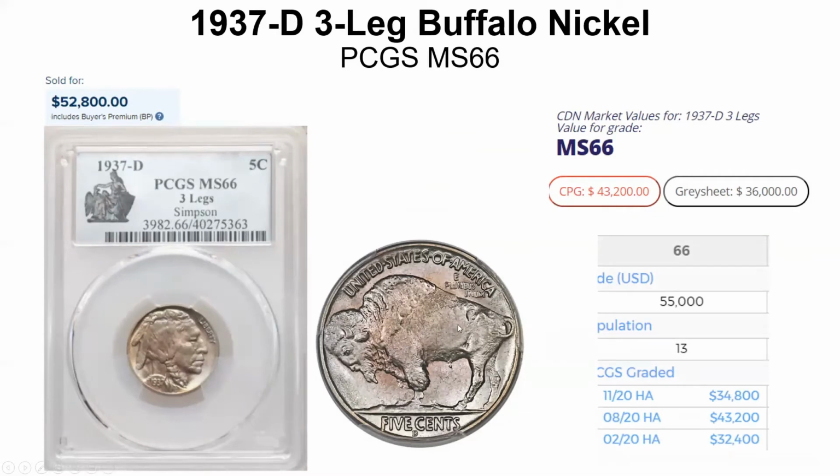Honestly, I looked at all 3, and there's nothing special about Bob Simpson. Maybe it was the fund show. Maybe it's the irrational exuberance of the coin market at the moment. Maybe it's Bob Simpson's name on the slab. I don't know why this sold for so much. As you can see, gray sheet is well below where it ended up selling.